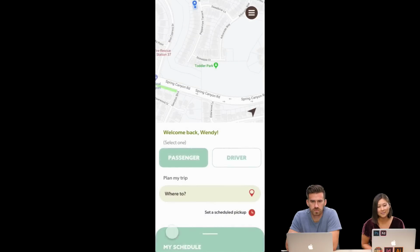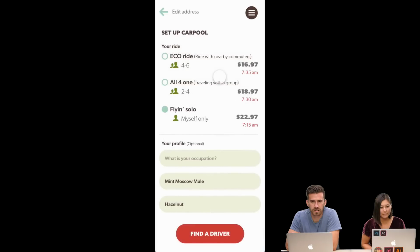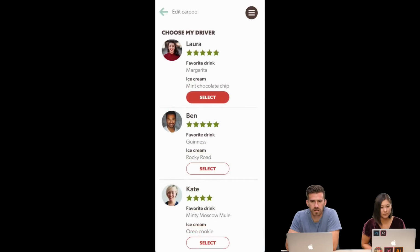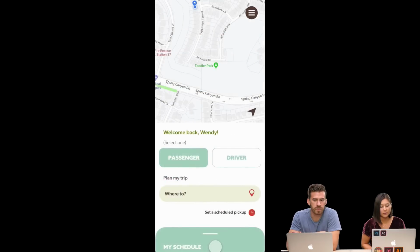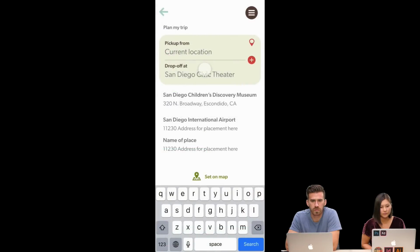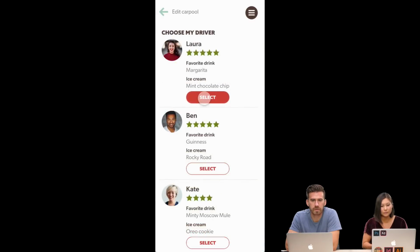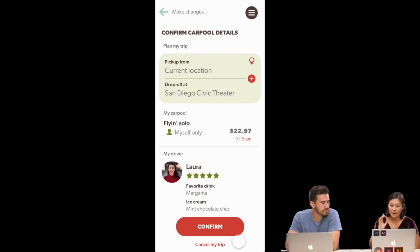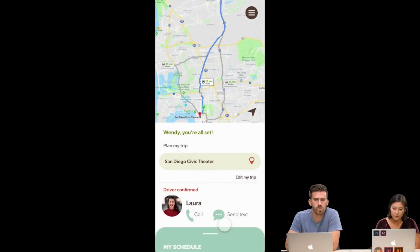Hey, San Diego. Yeah. Okay, this is nice. Oh, you get to choose your driver. I like the big button at the bottom. It's just really visible. Flying solo, I love that. Yeah, plus I think the color of it is really bold, so you know exactly where to tap on that.